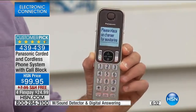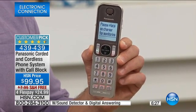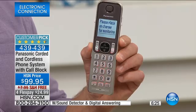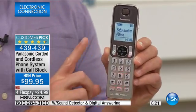So now what happens is this becomes that baby monitor. It detects a noise from the dog, from the pets, from the teenagers sneaking in after curfew, like, ooh, mom and dad are upstairs, they won't know I came in a little late. What happens is when this detects a noise, when it detects the kids coming in or noise downstairs, it will ring whichever monitor phone you want it to.